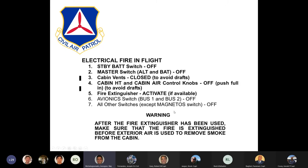See, the memory items are to turn off the standby battery and the master switch, basically starve it from current. Close the cabin vents to avoid drafts. And then use your fire extinguisher that, of course, you all know where it is and you all know how to use and you inspect it before flying, right? So use your fire extinguisher.